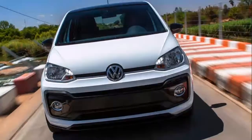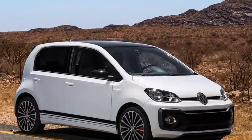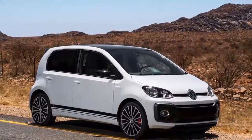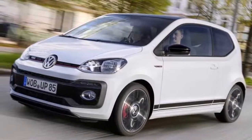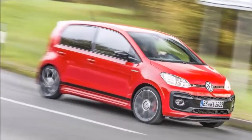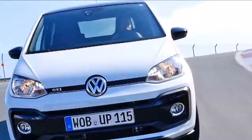As with all small cars, the key to driving the Up quickly is maintaining momentum. But don't think that getting it up to speed in the first place is a chore. The 1.0-liter, turbocharged 3-cylinder makes just 113 bhp and 170 pound-feet, but because it weighs a little under a ton you get 8.8 seconds to 62 miles per hour and 126 miles per hour, not half bad.